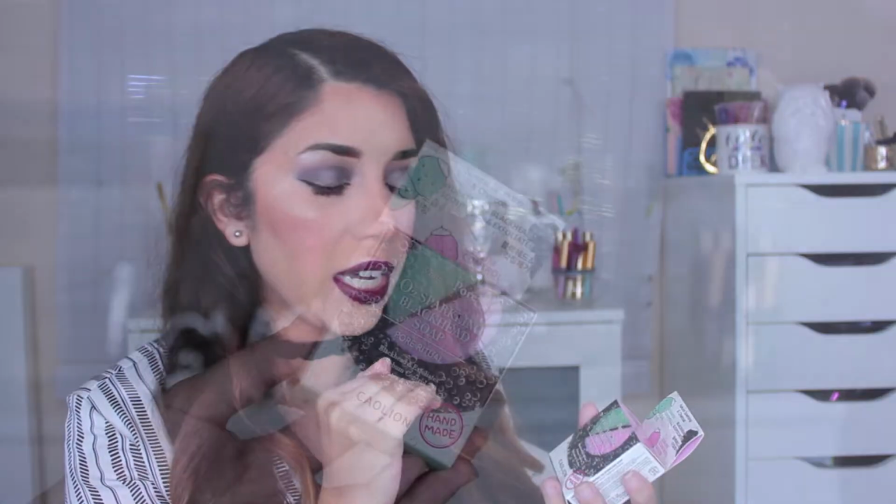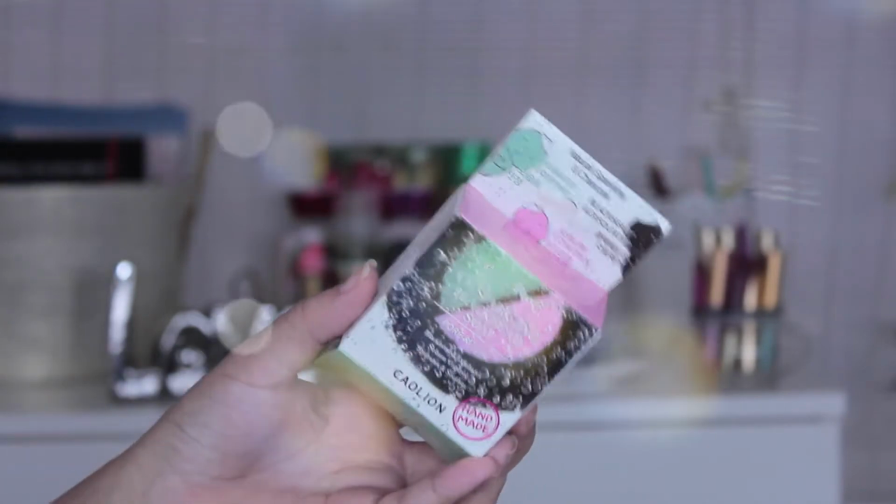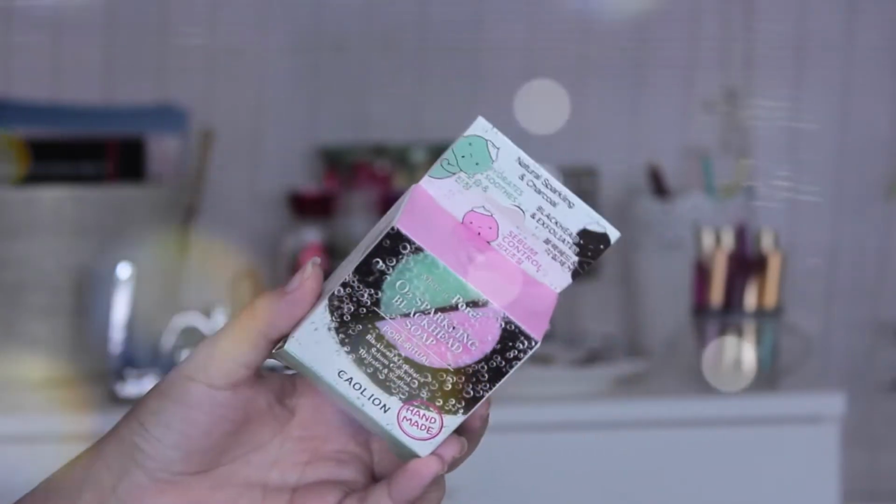Next thing that I added into my skincare routine, it's here in its packet because I love to keep it there just to keep it fresh. I know you can keep it in a soap dish, but I feel like it lasts less long, so I just keep it in here because it dries up. What I do is wet my face a little bit, then wet the bar and do all the foaming. This is amazing.